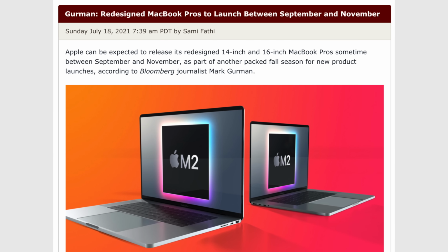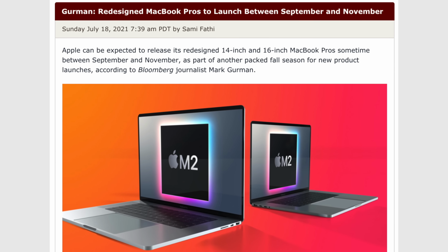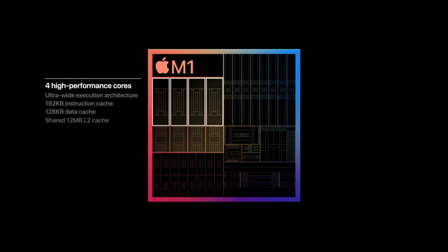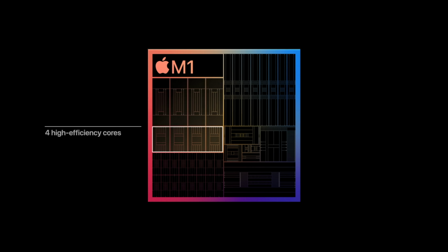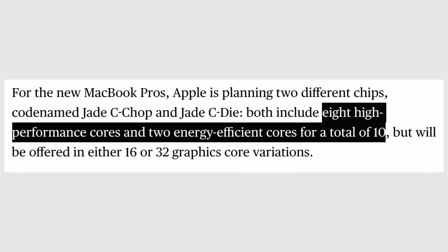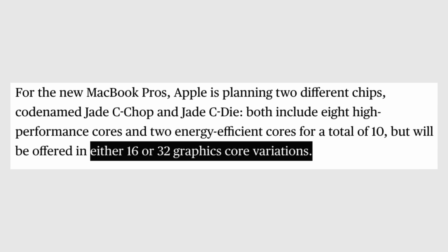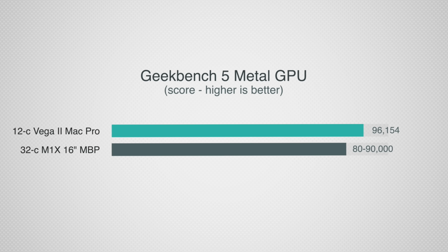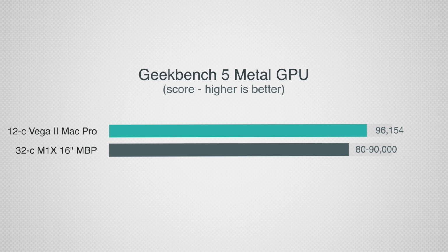And now let me finally finish off with what you should expect for the future. Of course, we're expecting the new redesigned MacBook Pros to come most likely in October with the new M1X chip. So let me explain what to expect from that. The M1X will most likely use the same exact cores as the M1, built on TSMC's 5nm process, except that it will have double the performance cores, half the efficiency cores, and either double or quadruple the number of GPU cores, basically making it the fastest chip in any laptop.